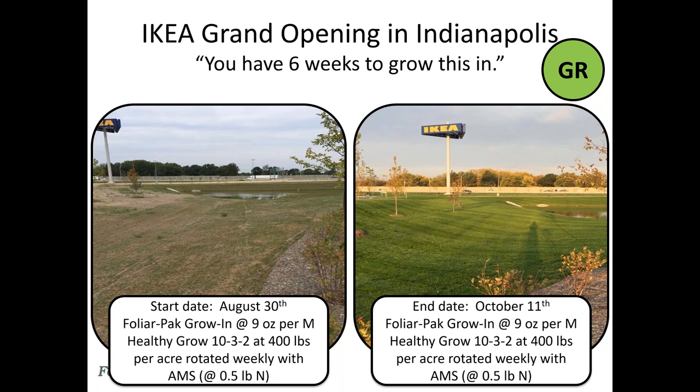And so he came to us and said, what do I do? And we said, do a grow-in. So he did Healthy Grow 10-3-2 plus ammonium sulfate. And he did the grow-in once a week.